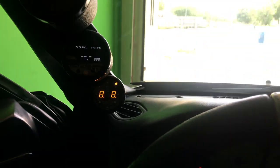So I've recently tidied up the interior a bit in here. Just some of the interior pieces around the air conditioning and stuff like that. So let's give this one a start up.